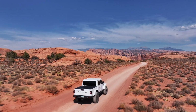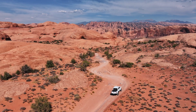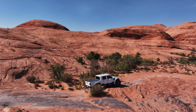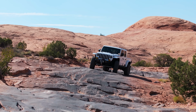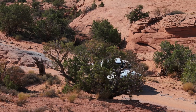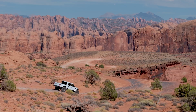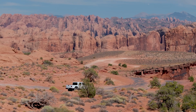Well, once you get to this plateau, you are pretty much on the home stretch. It is beautiful out here, and I would say stop, if you've got the time. Park, pull over, look at these amazing views. That's something I actually wish I would have done, but it was our second trail of the day, so we were feeling pretty tired. This was about 9, 10 hours of off-roading, but if I was to do it again, I'd park it right here and just take it all in.